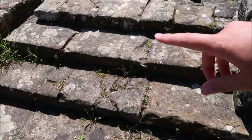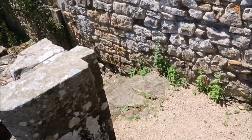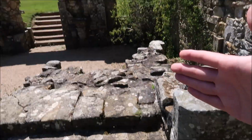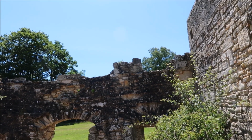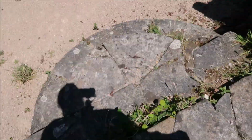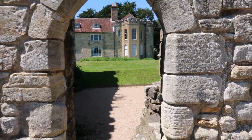Okay, so more steps would have led up, obviously, to the second floor. So you'd come round that part where we've just come. You come up those steps, you come round, up these steps, and go up to the second floor, guys. So that's where we've just been. Then we've got some steps here, and another entrance here. So we'll go and have a look in there.